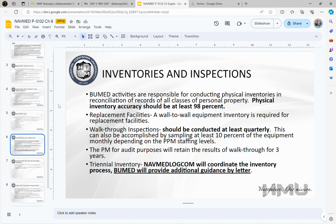$5,000 or more, and it should be 98% accurate. Replacement facilities: a wall-to-wall equipment inventory is required for replacement facilities. That's if you are completely moving into a new facility, right? You have to do a wall-to-wall. Walkthrough inspections should be conducted at least quarterly, and to meet that, a sampling of at least 10% of the equipment monthly, depending on the PPM staffing level.